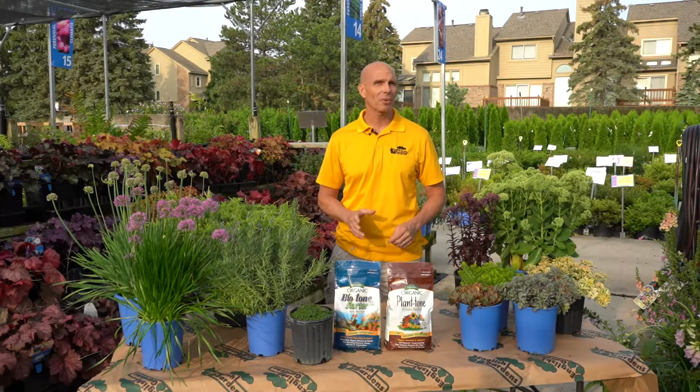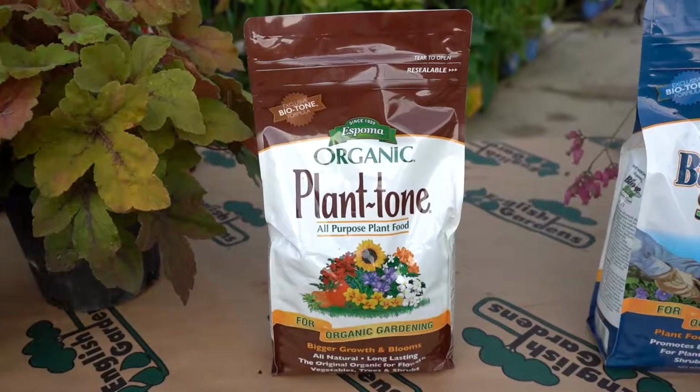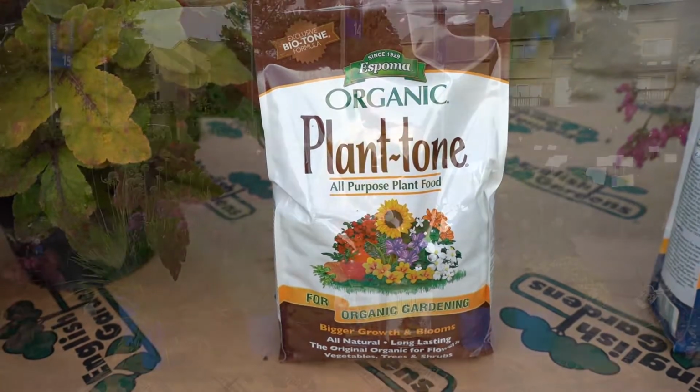Be sure to amend the soil with soil conditioner and use Biotone plant starter when planting anything. Yearly fertilizing with Plant Tone will keep your gardening looking great.